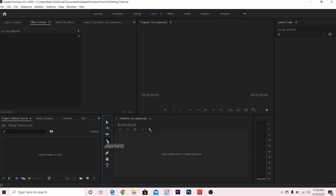So the razor tool allows you to cut between clips and stuff like that if you need to quickly here. There is a pen tool. You have the text tool, so you can type annotations and all that good stuff. So hopefully this kind of narrowed down what these 4 panels are.